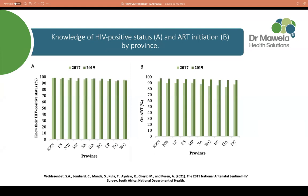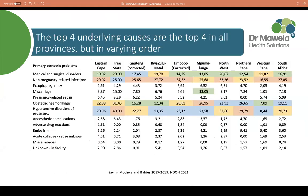I mean, we are testing everyone, we are putting everyone on ARVs. So what are the issues? And really here is the issue, which we also discussed on Monday, if you missed that particular talk. And if you remember, you know where to get the recordings. The issue is what we call non-pregnancy related infections and their contribution to maternal death. So if our pregnant women are tested and they are subsequently put on ARVs, why do non-pregnancy related infections continue to contribute to maternal deaths?